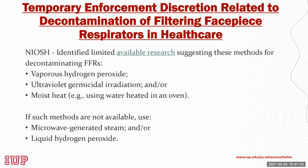That next one is decontamination of filtering face pieces for respirators in healthcare. Of course, due to the impact on workplace conditions caused by the limitation of supplies, you should reassess your engineering controls, your work practices, and administrative controls to identify any changes that can be made to decrease the use of respirators.